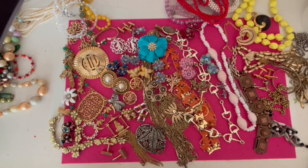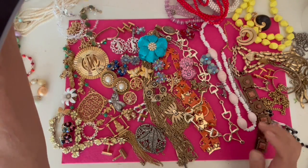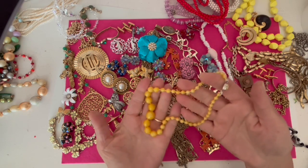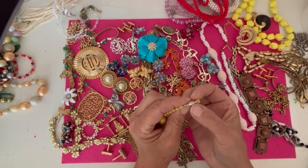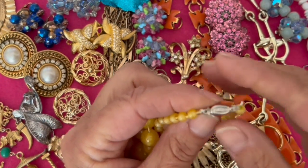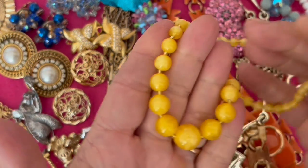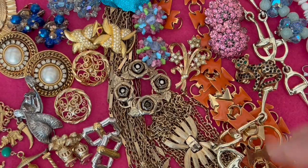I would have to say some of the nicer things in this lot would be this little Czech necklace, and this was in that box as well. This is Czech glass. It is signed Czechoslovakia on the back of the clasp. Don't know if you can see that, but it's on there, and they're kind of like a swirly yellow bead. Pretty nice necklace there.